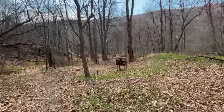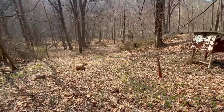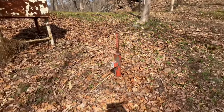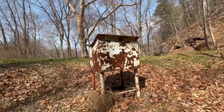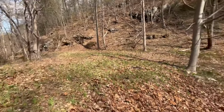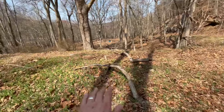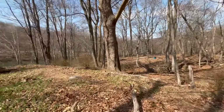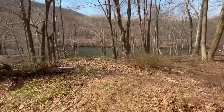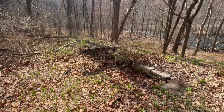Now, I don't know what this is right here. I'm sure one of you guys will be able to nail this for me. Clearly not part of the canal. Most likely put in whenever the dam was removed, is what I would have to guess. Not really sure. Okay, so towpath. We're on the dam. Here is our lock. So this should be, if I'm not mistaken, guard lock 26.